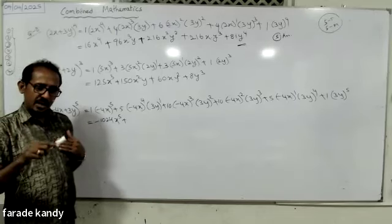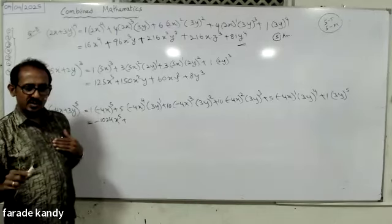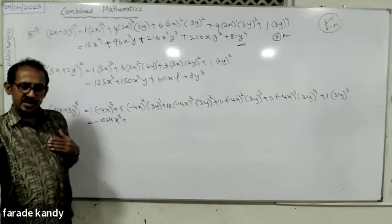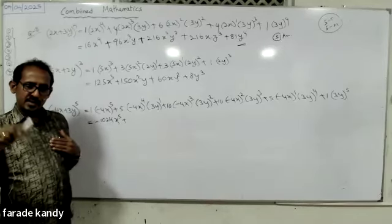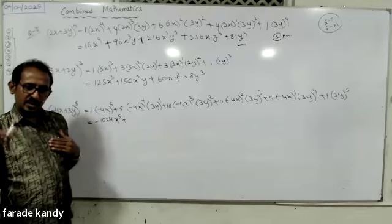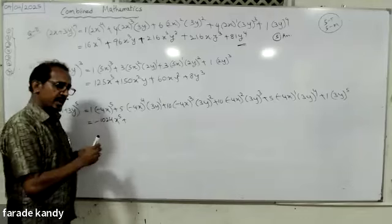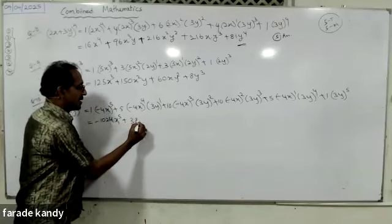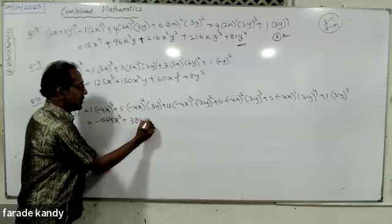Into 5. Into 5 means into 10 over 2. 768 into 10, put a 0, then dividing by 2. 7680 over 2, that is then 3840, I think. Yeah, 3840. That you can do on a rough paper even.